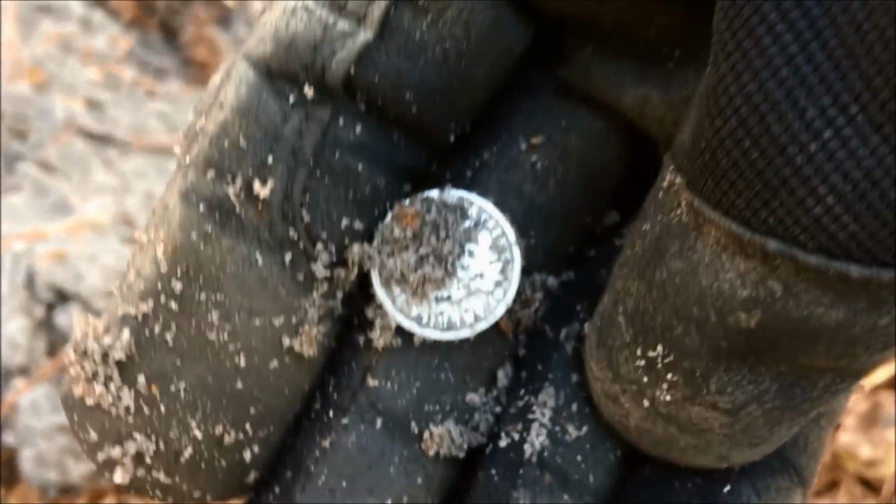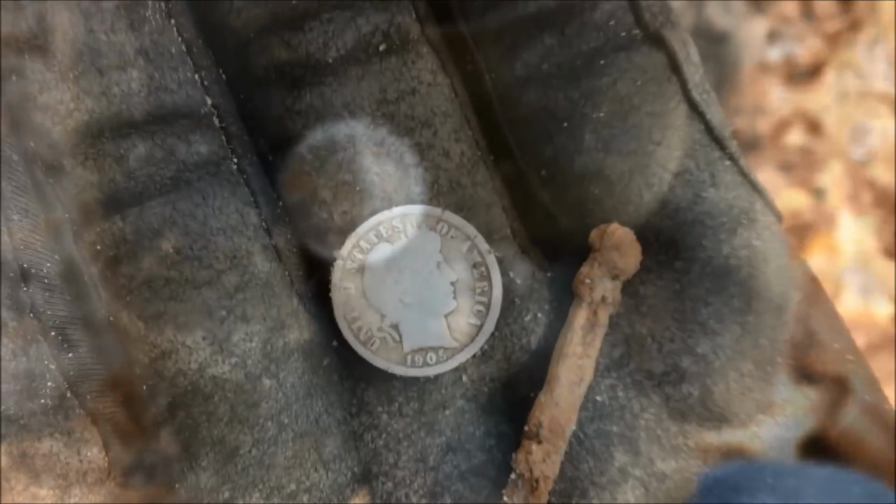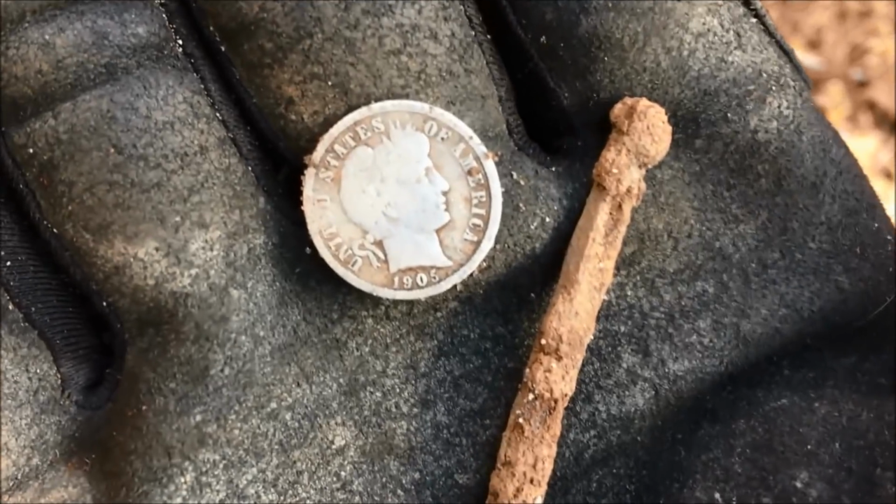There it is. It's a Barber Dime. It looks to be in really good shape. I'm going to spray this down. Hold on, I'll be back in a second, guys. All right, there it is. It is a Barber Dime.